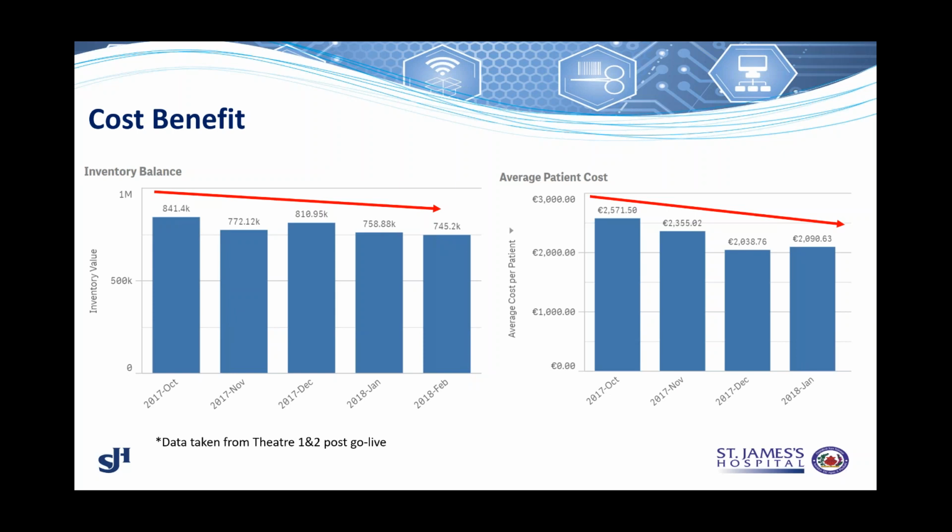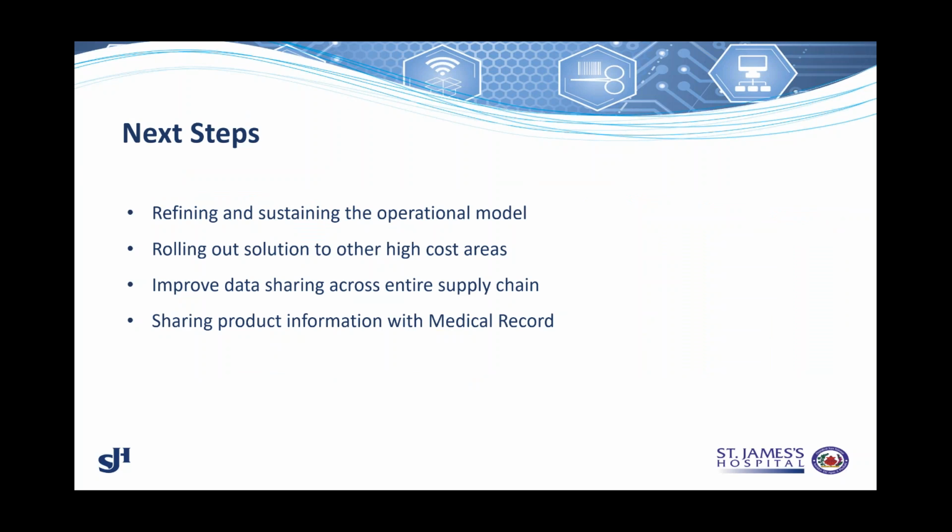Also, one of the surprising elements that has come out of this is that the average patient cost has reduced, and that is purely down to cost visibility. So the nurses are scanning the products and they're seeing the price of the products. So it's meaning that they're not opening everything that they would usually open if they don't have to. And that cost consciousness is just being seen. And it wasn't something that we went after, it was something that we're seeing naturally. And again, it's sort of good housekeeping.